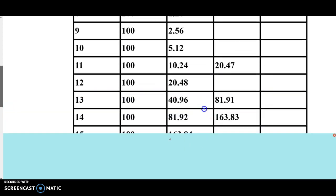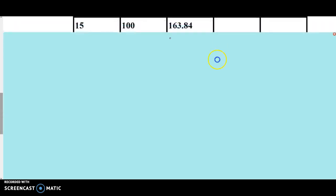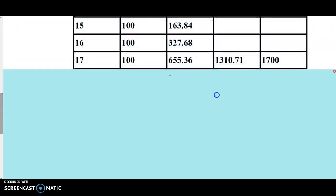Oh, Lordy. Okay, by day 17, my total in this column is $1,700 in this option. But in this option, I have about $1,300, which, yes, the $100 a day still gets me more money, but let's continue to see what happens as time goes on.